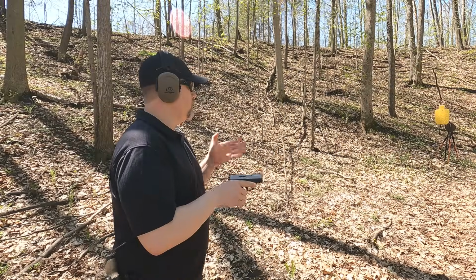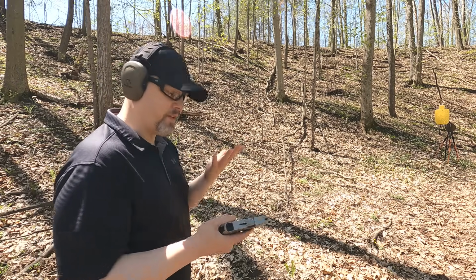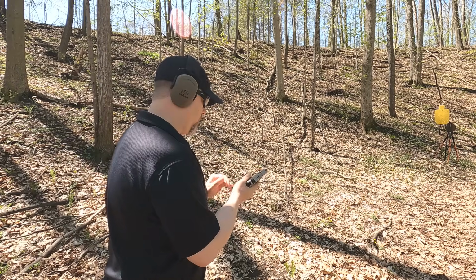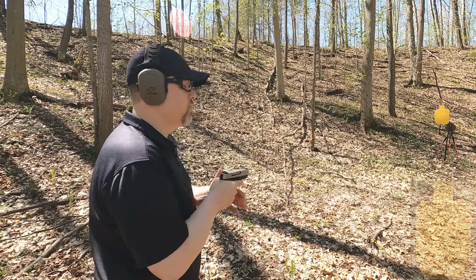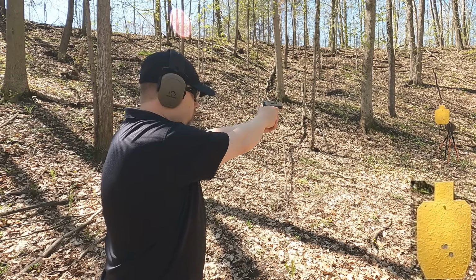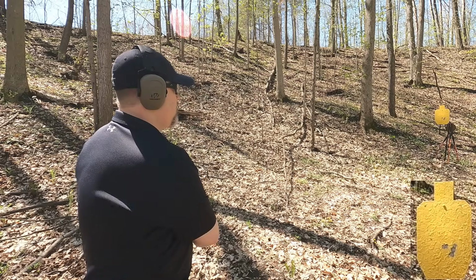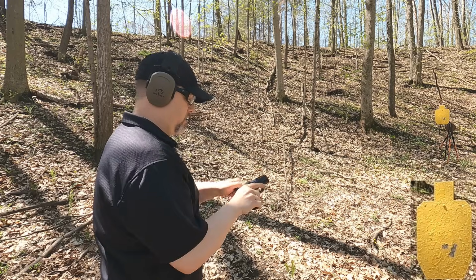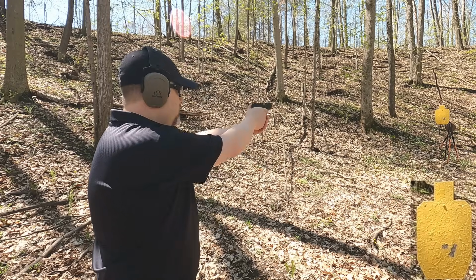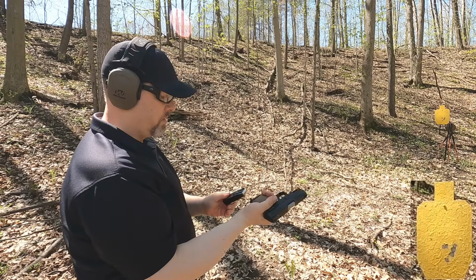All right, I'm 12 yards from the target. I want to see how these run in comparison to each other, if that 40 Smith & Wesson will run. So just for follow-up shots and recoil control, let's see what I can do with our 9mm. And that shoots pretty well for me for practical accuracy. 40 Smith & Wesson. Now it ain't gonna run for me.